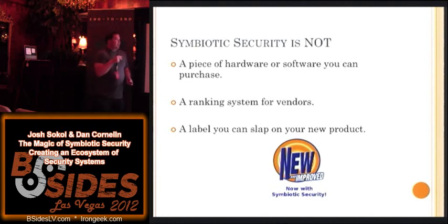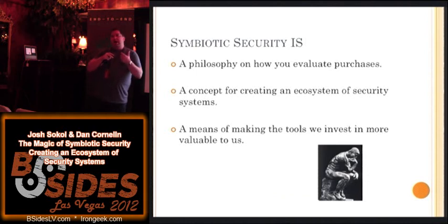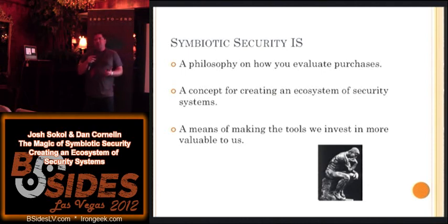This is a mindset. It's a philosophy. It's how you evaluate purchases for your environment. It's a concept, right? It's how do I create tools? How do I buy the tools that are going to talk to each other and relate to each other and create an ecosystem where my tools are able to leverage each other's strengths and make up for each other's weaknesses. Lastly, it's a means of making the tools that we invest in more valuable to us. If all of my tools talk to each other, then my tools become infinitely more valuable to me, right? Because I'm able to have them leverage each other's strengths.